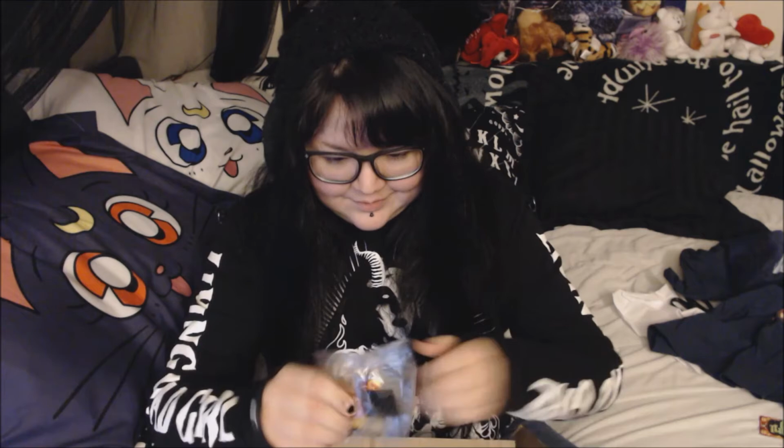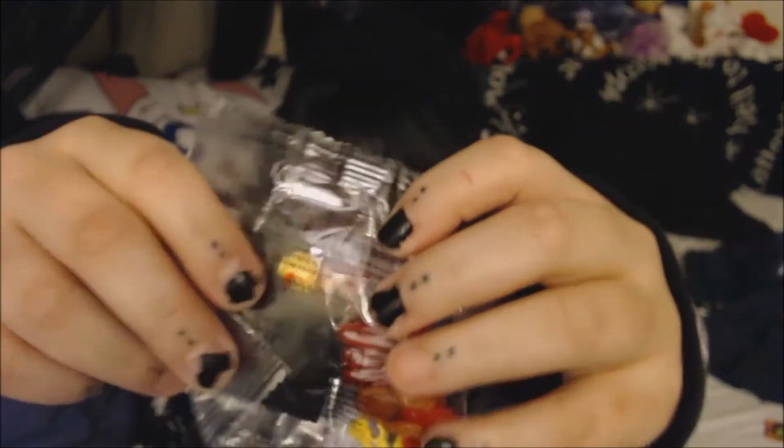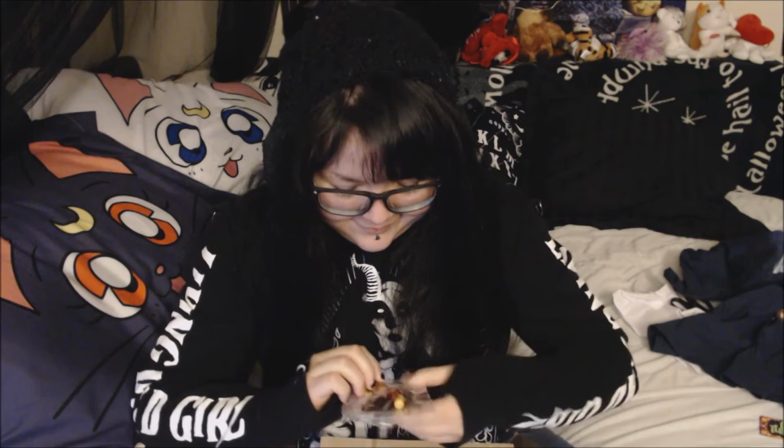Sweet. Okay, fourth item. Another baggie. What is that, Lego? Oh! It's a little Lego of Carrie. I gotta put her together. That's really adorable. Oh my god. It has her little blood-soaked hair and her prom dress. Little stand, Lego stand. Oh, I gotta put her together. That's so cute. Awesome.